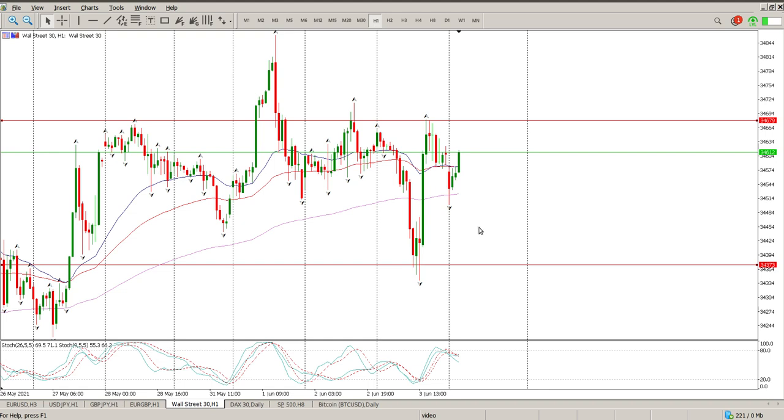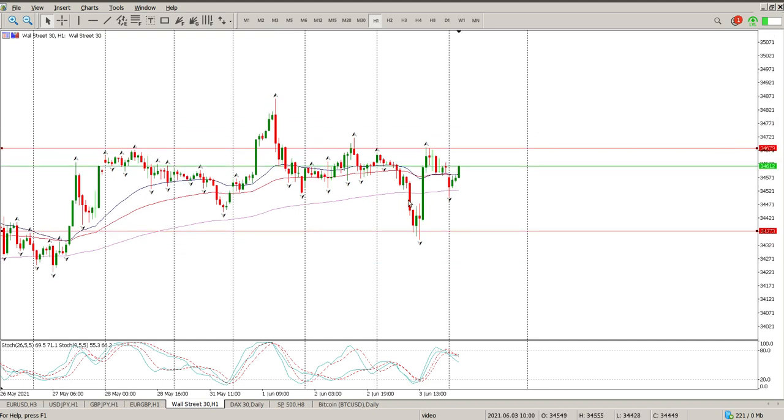I think if I do see something with non-farm payrolls, then I'll let you know on the Telegram channel. But it's pointless trying to short this at the moment, unless you're going to scalp it. And it's actually pointless trying to go long, because same thing, you might as well be looking for scalps. Okay, so this is kind of a mixed bag, not really interested in it until we get out of this structure. And the structure to the upside is 34,680, and to the downside 34,370.